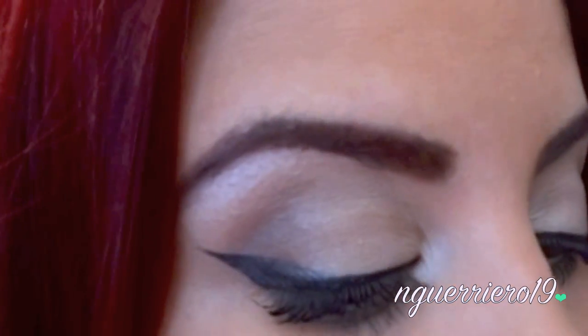I don't do it before because when you put eyeshadow on, your brows kind of get white eyeshadow from your highlight and stuff like that. I'll show you them up close.